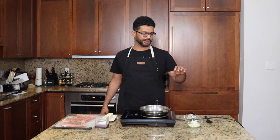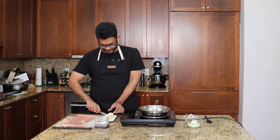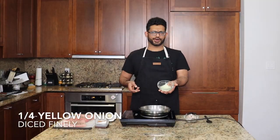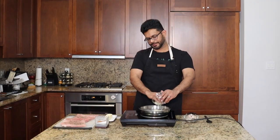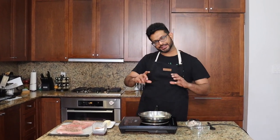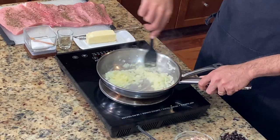And I'm just gonna saute up some onions and mushrooms. So step number 1, begin with some butter. It's like 2 tablespoons of butter. Just melt it. And this is just about a quarter of a yellow onion. We don't need too much. We just need a little bit. It's important to keep the stuffing layer relatively thin so that you can tie it evenly. So resist the temptation to add too much. I'm just gonna saute my onions a little bit.